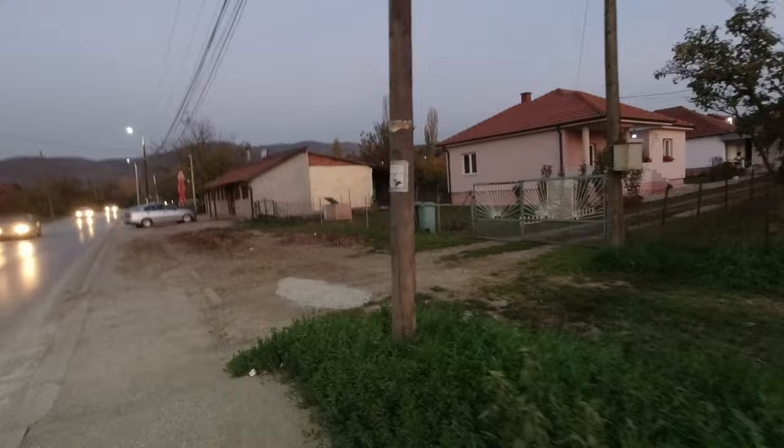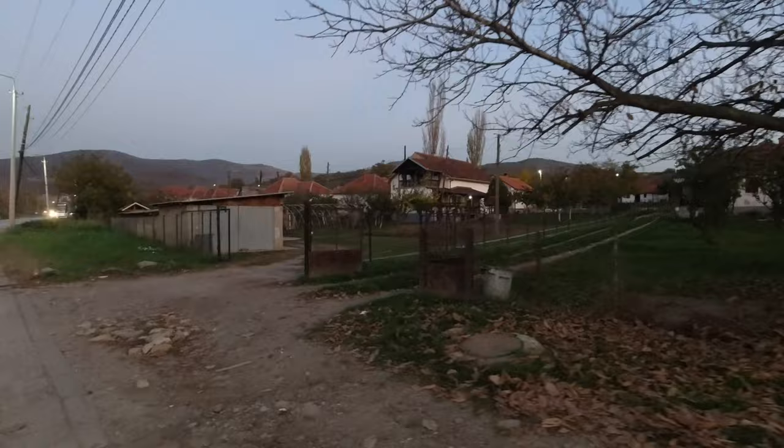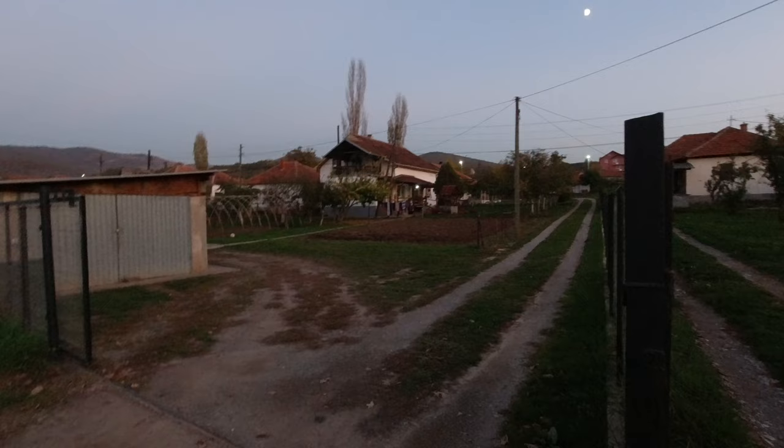And here it is. Here I lived 2.5 years. This is the property of Rada and Branka, or it was, I don't know. And I loved living here.